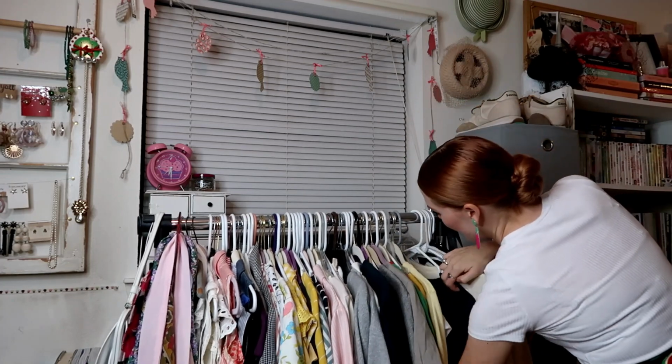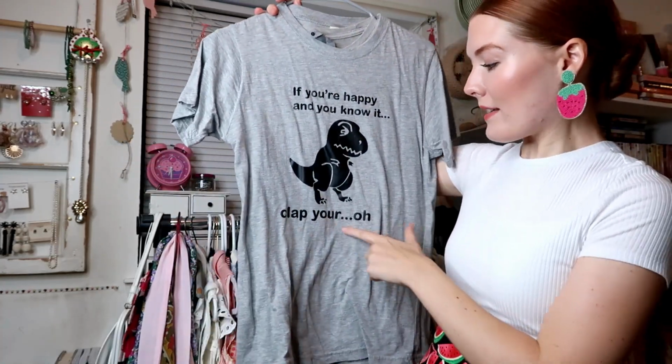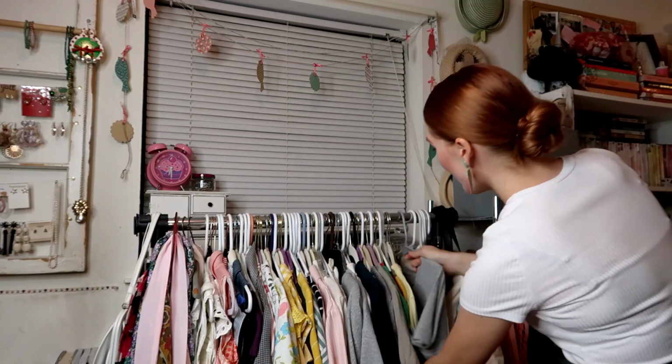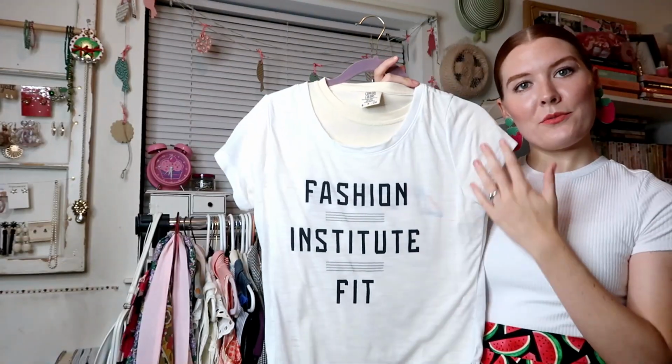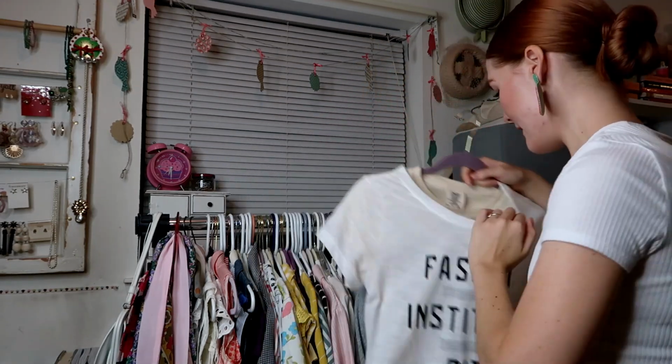And then let's see if we have any other ones. This is a really funny t-shirt that I got when I was in England. It says, if you're happy and you know it, clap your hands, and it says "O" because he's a T-Rex and he doesn't have hands. I don't know if that's morbid or funny, but I thought it was hilarious and I had to buy it. What other ones? I also have my FIDM Fashion Institute t-shirt that a student gave me. She got it in New York and I absolutely love it.